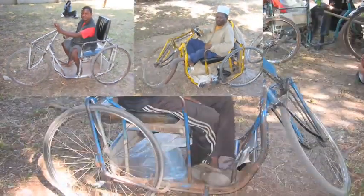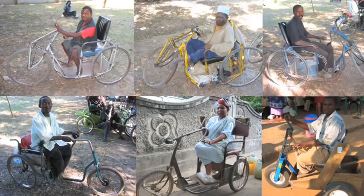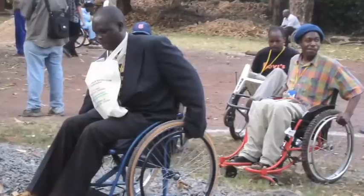The hand-powered tricycles, they're efficient on flat ground, they're really fast, but as soon as you go off-road, they lose traction easily, and they're too large to use in your home. If you don't have an adequate mobility aid, you may be stuck within your home, not be able to go to school, or you may have to drag yourself through the mud in order to get from point A to point B.